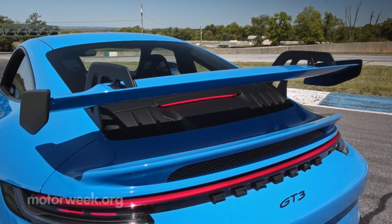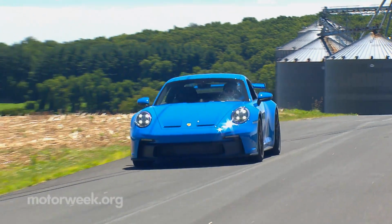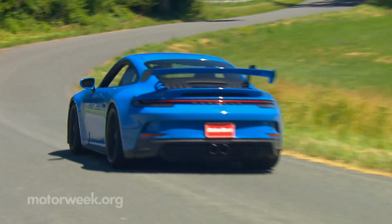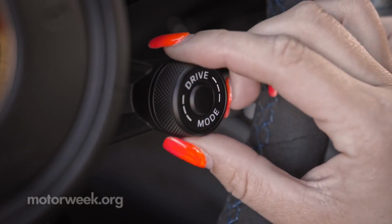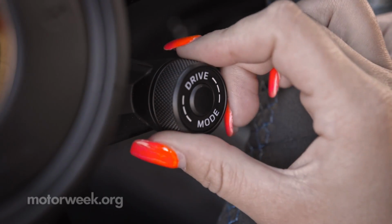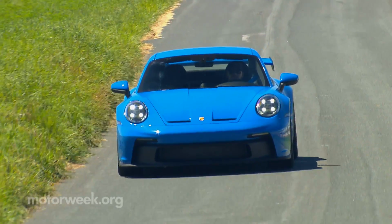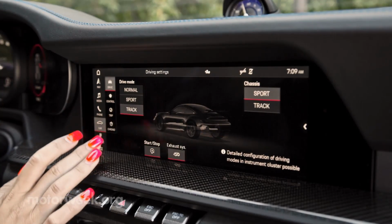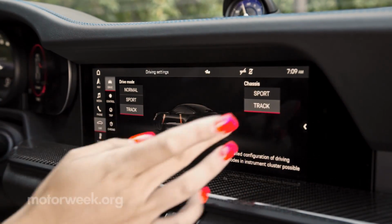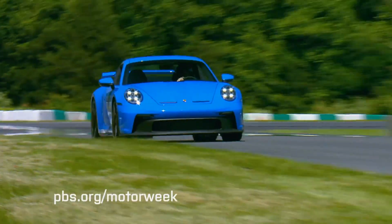Curb weight is up only 11 pounds over the previous GT3, 3,164 pounds when PDK equipped as our test car was. Drive mode settings are now accessed right on the GT3's new 3-spoke steering wheel and have normal, sport, and track modes as expected, but are also tunable within each mode. A full menu of choices allows the driver to adjust suspension, traction control, and stability management settings on the fly.